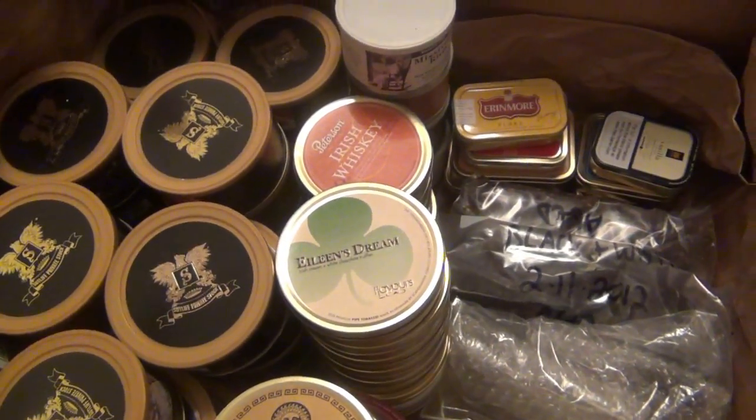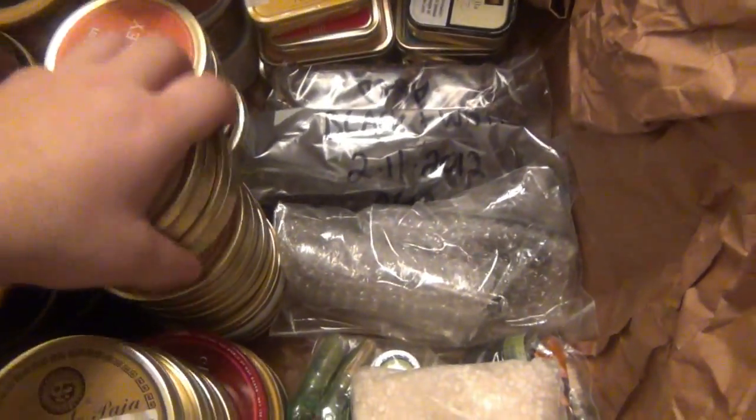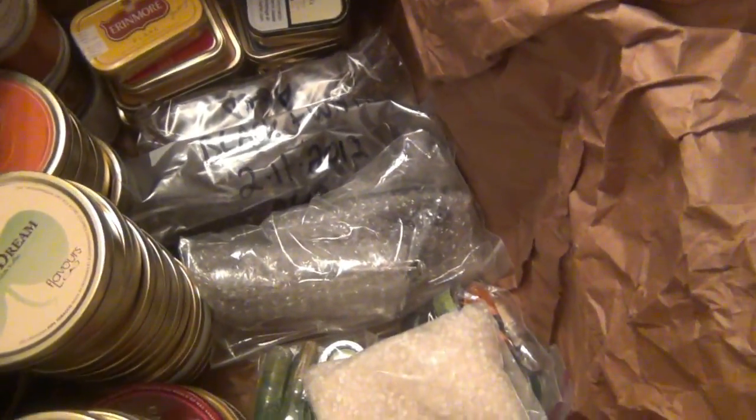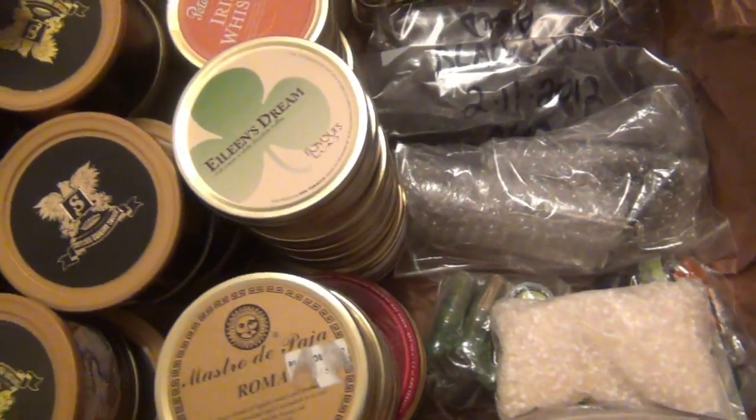I also have Hearth and Home. I mean, just a little of everything. There's Dunmore in here. You know, there's Peterson. Some classics like Mississippi River, Seattle Pipe Club. Some really, really good stuff here. Some Mac Baron down the bottom there, like Plum Cake.